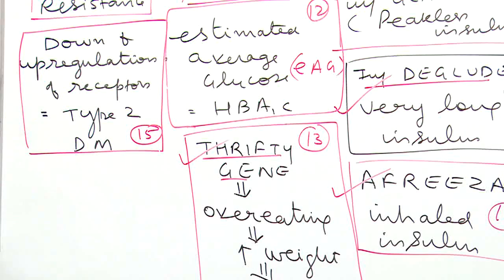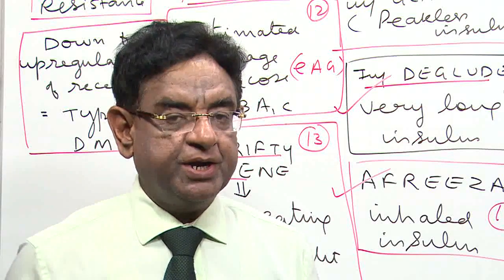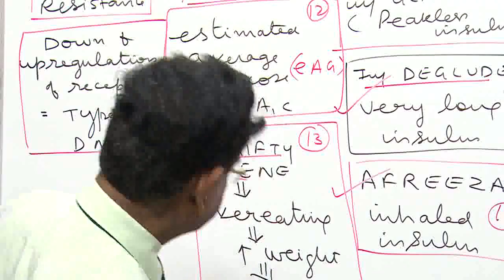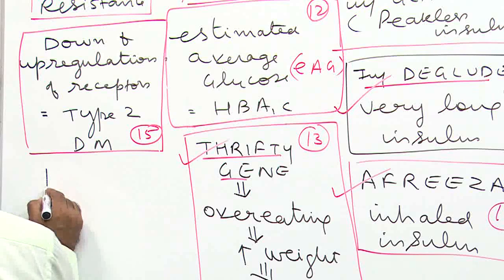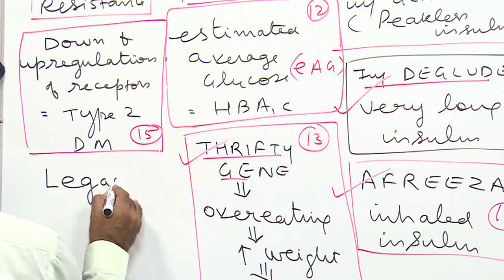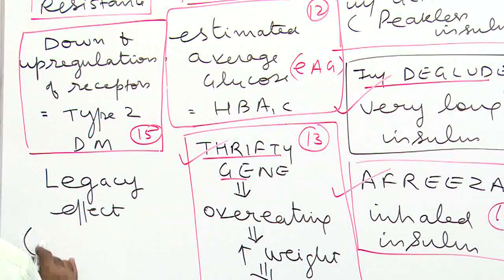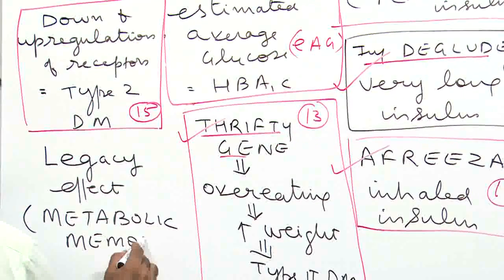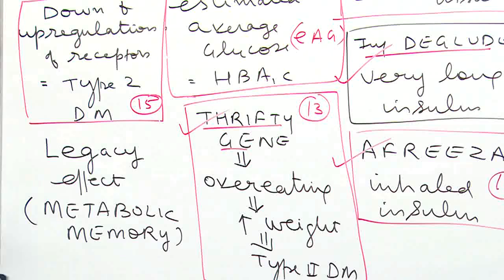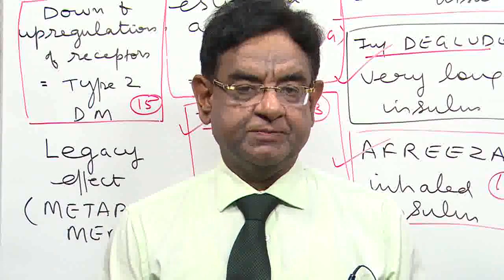Now we talk about some of the complications of diabetes. First we talk about cardiovascular disease in diabetes. We have a new term that has come up in recent advances: legacy effect, also known as metabolic memory. Let's learn what this is.